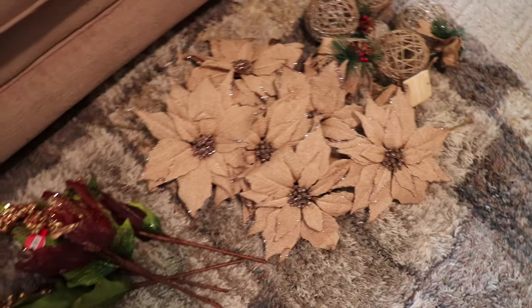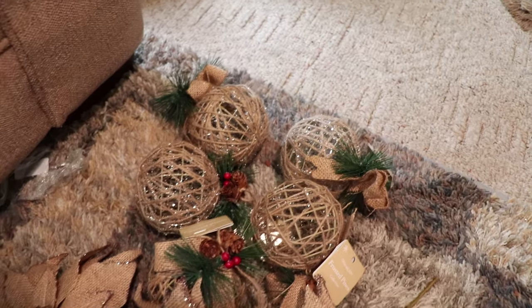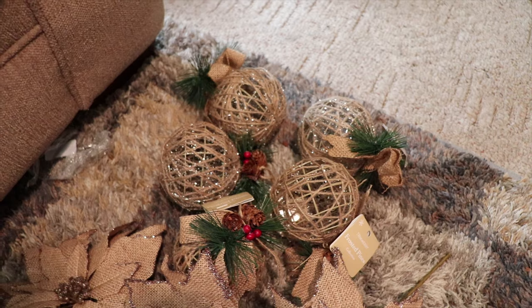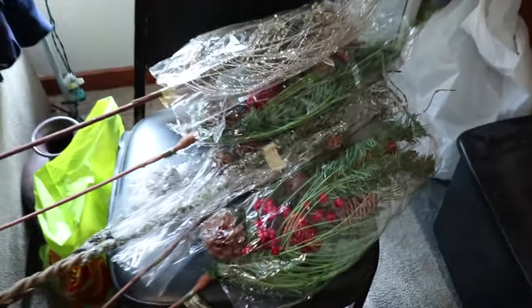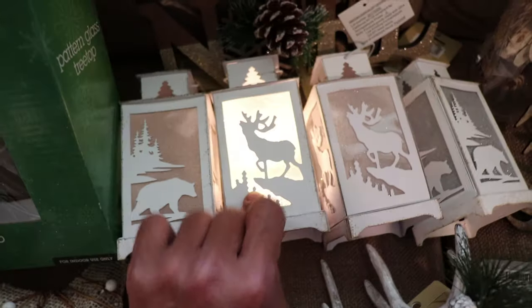And then here on the floor I have the tan poinsettia, some, I don't know, yarn balls, some twigs, and we have some more twigs right here. So let's get started. Look, that looks really cool. The ones also light up. Ding. That looks really cool. There you go. Looks really cool.